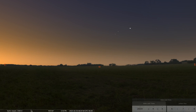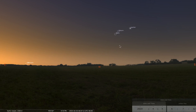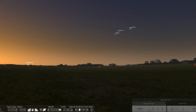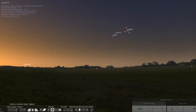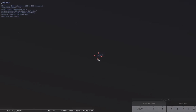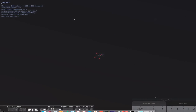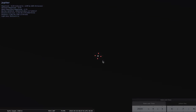And if we were to look at these objects with a telescope, we would discover they're not stars, they're actually planets. So the brightest one is obviously the planet Jupiter. And if we were to select Jupiter here, Jupiter will be the brightest object in that part of the sky. If you were to look at Jupiter through a small pair of binoculars or small telescope, let me turn my labels off here, we would actually see four bright objects nearby.